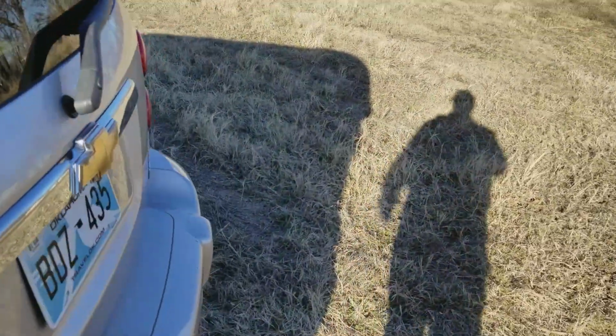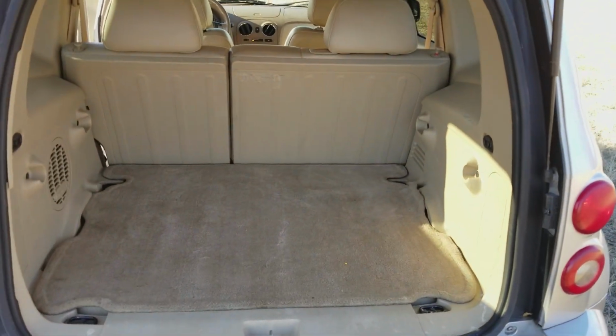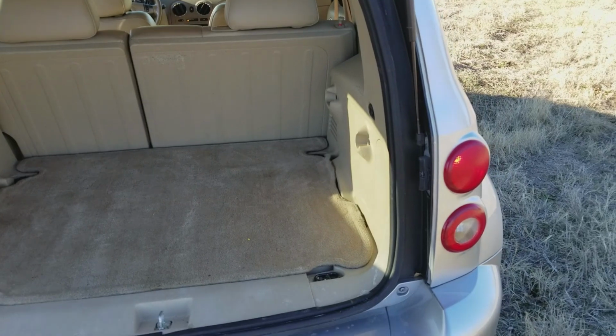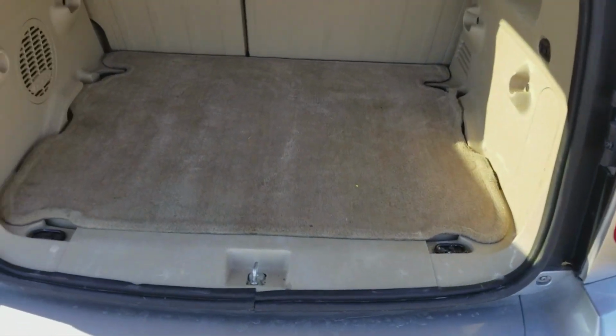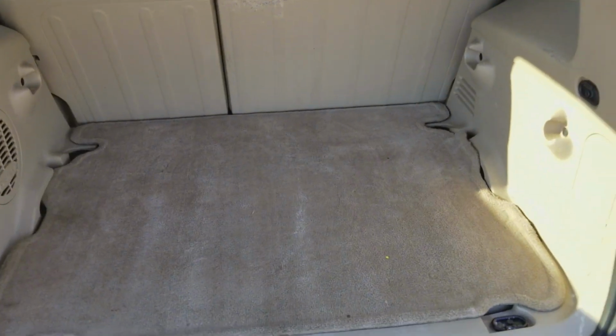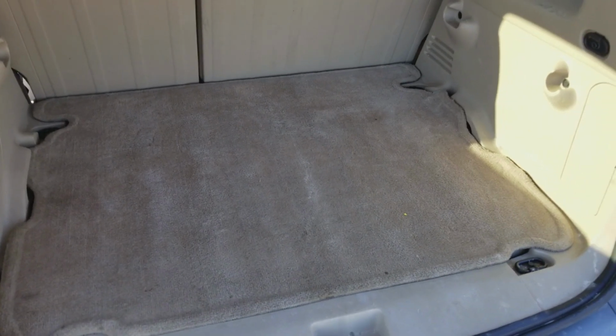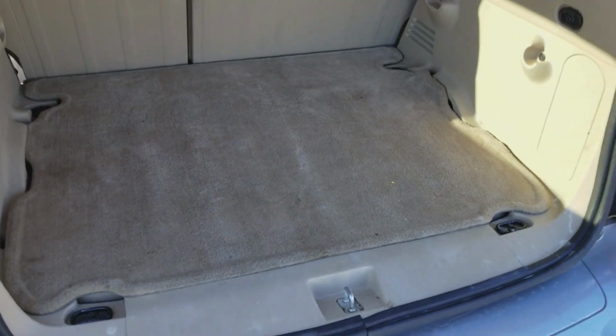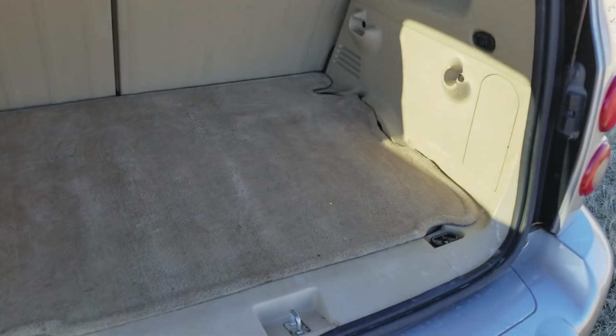Leather interior. Both front seats are heated. Beautiful, beautiful car. And I had to replace the battery. The battery was completely shot. It was the factory battery, which was 12 years old. And this has the premium sound system too. It's got the Pioneer subwoofer. This thing hits hard.